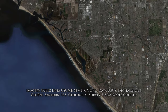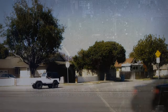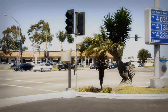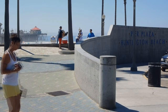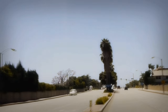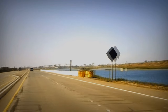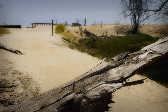Huntington Beach, a typical Southern California city. With its sometimes congested traffic, numerous gas stations, and plenty of people. But in the midst of the usual big city chaos, just a short drive away, there lies something special.